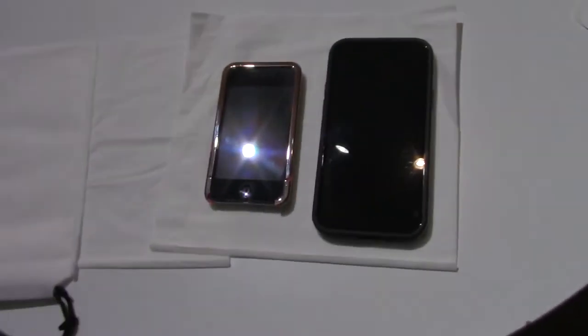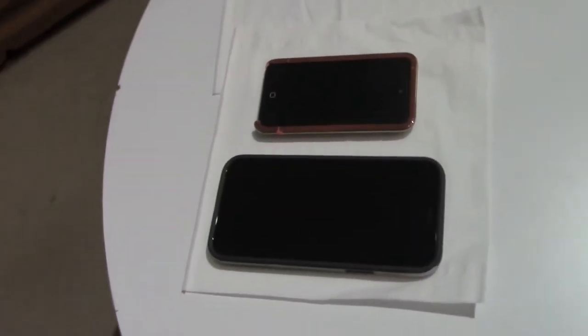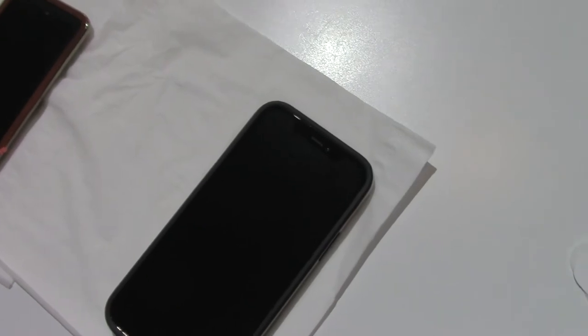Yo guys, Josh here, and I've used this same iPod fourth generation Touch for like a decade. But first, we're going to start with the newer phone, or the case that I got, because I really do like it. This is the iPhone 12 Pro and this is the case I got.